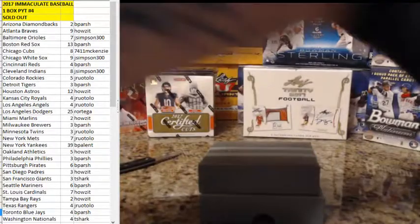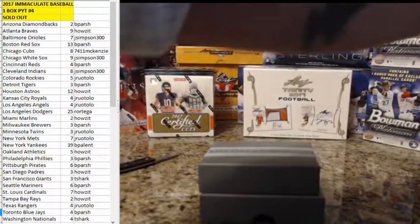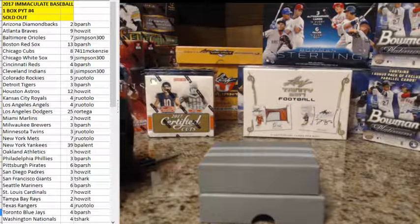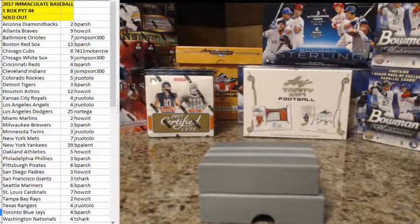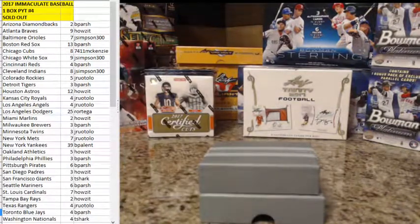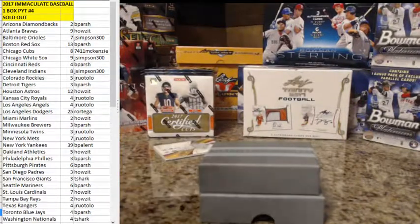Find a sleeve for these. We'll just do these as we go. I'll case them up as soon as we're done. All right, first card, base out of 25.